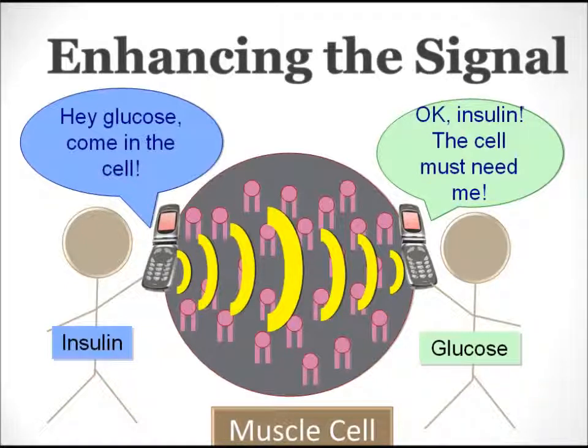Just like before, as soon as glucose gets the message, it enters the cell. Actos and Avandia work by decreasing the amount of glucose and insulin in your blood.